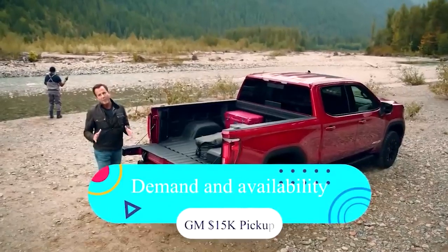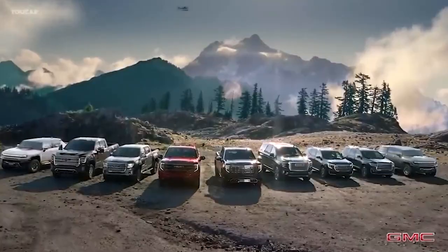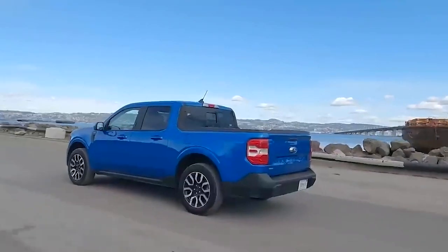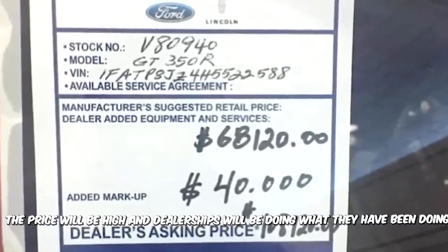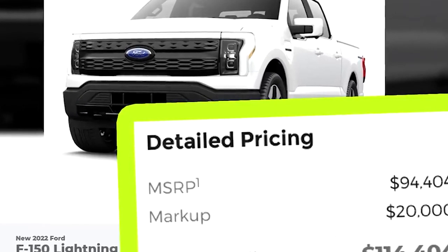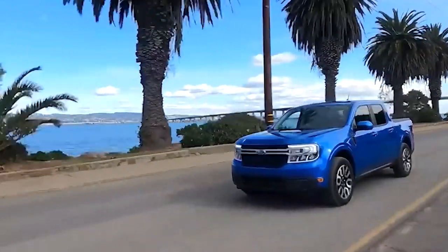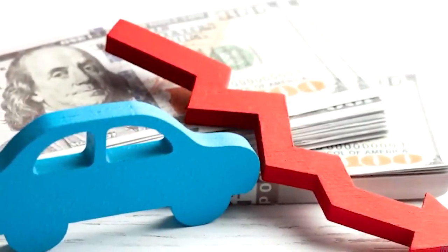Demand and availability. The world is waiting eagerly for more information from GM, and why wouldn't anyone be excited? This truck means a lot, and it will without a doubt revolutionize the whole industry. But with all this excitement and demand, the same old story could happen to it, just like the Maverick. The price will be high, and dealerships will be doing what they have been doing all along. There is just no way around it if they can't somehow find a solution. It is what happened to Ford, and it will likely happen again. The good thing is the timing. Car prices went up out of nowhere, and just like that, they'll go down. And this is not just a guess, it's happening right now. So GM will have an easier market, and it will be the perfect time for Terra.